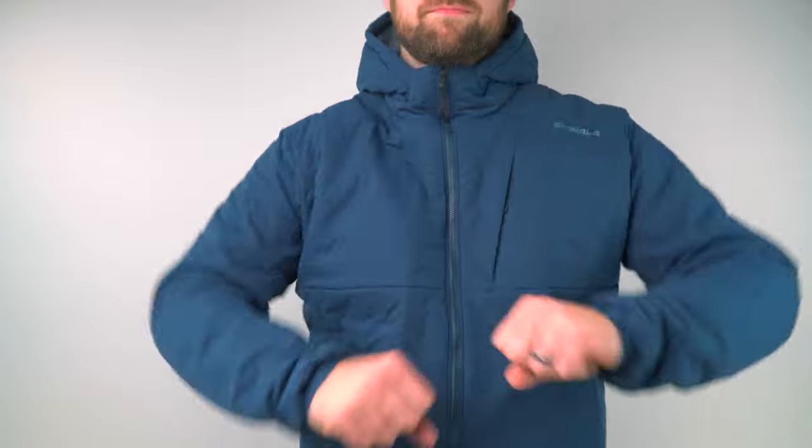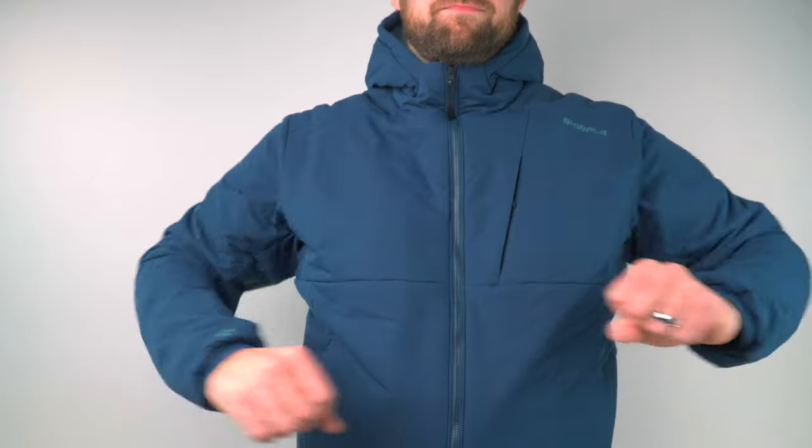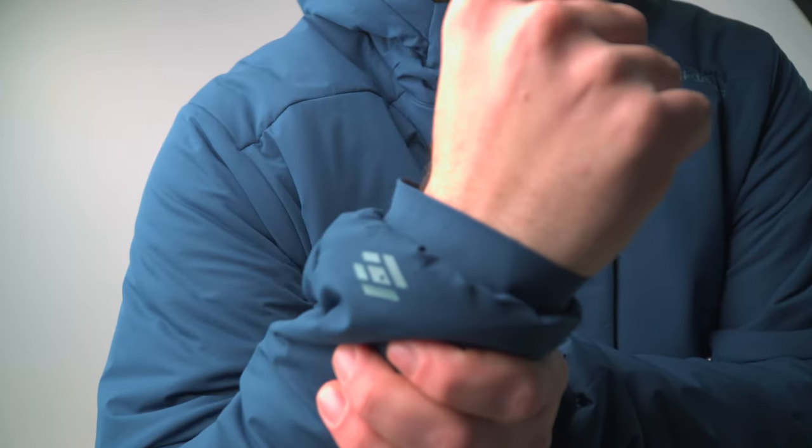2 hand warmer pockets will keep your fingers toasty and ready to tie on the next fly. The arms are articulated for ease of movement, whether you're the one rowing all day or upfront casting. Fused cuffs seal in warmth and repel water with a hydrophobic finish.